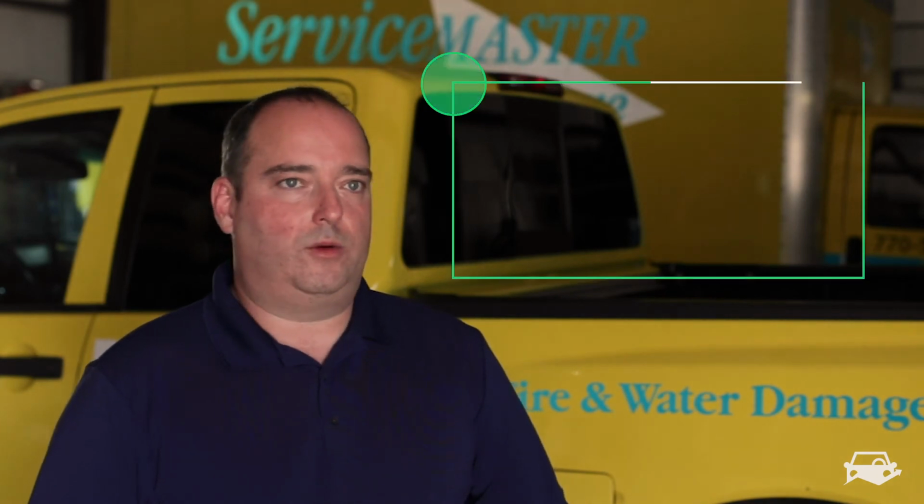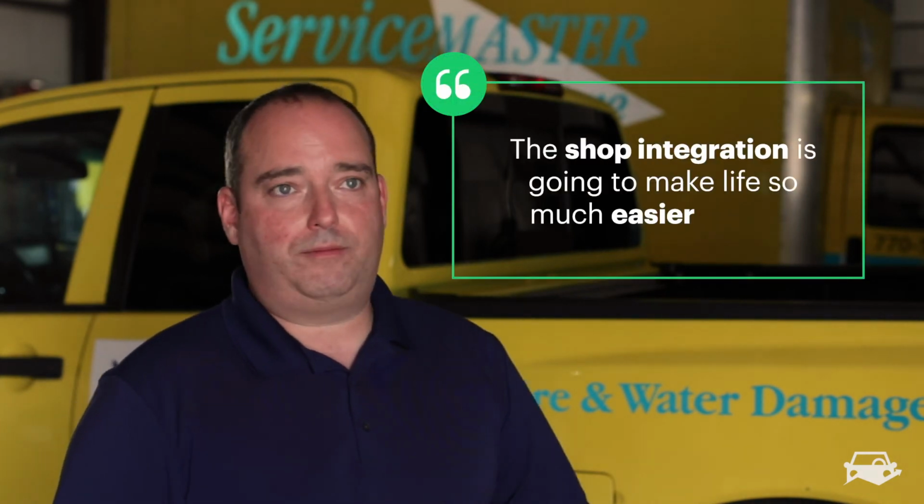Definitely, it takes the pressure off the shops and worrying about whether they're going to get paid in 30 or 60 days, and it gives us all the information in one place to really be able to dissect it, do what we need to with it. So the shop integration is going to make life so much easier for us.